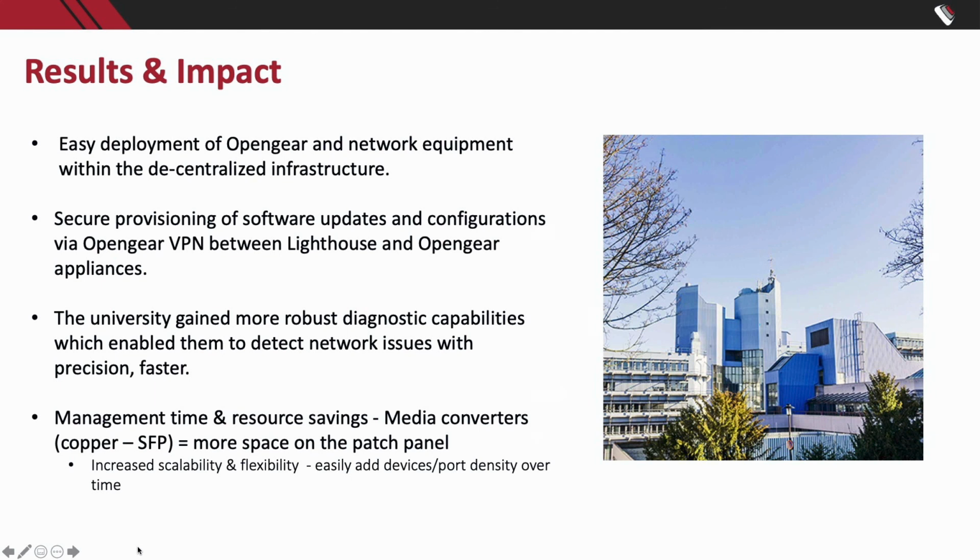To summarize the experience we gained, I think the university got great support from OpenGear when there were technical questions, through the SE team. The purchase then went very smoothly through our European channel. And we basically have an overall happy customer who will purchase more OpenGear equipment if the network infrastructure is growing over time.